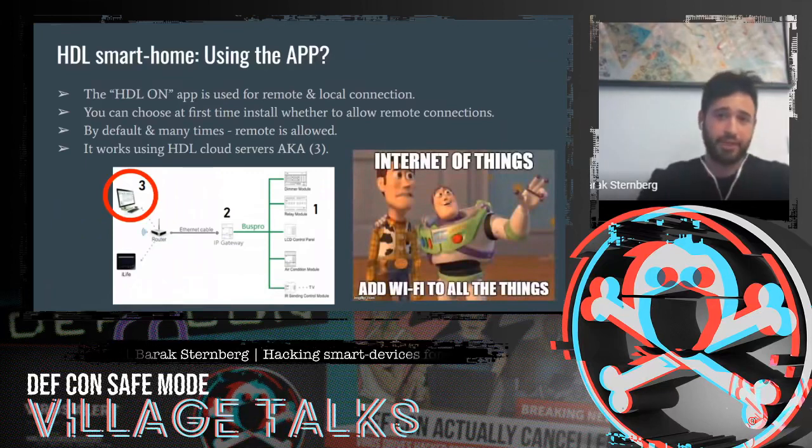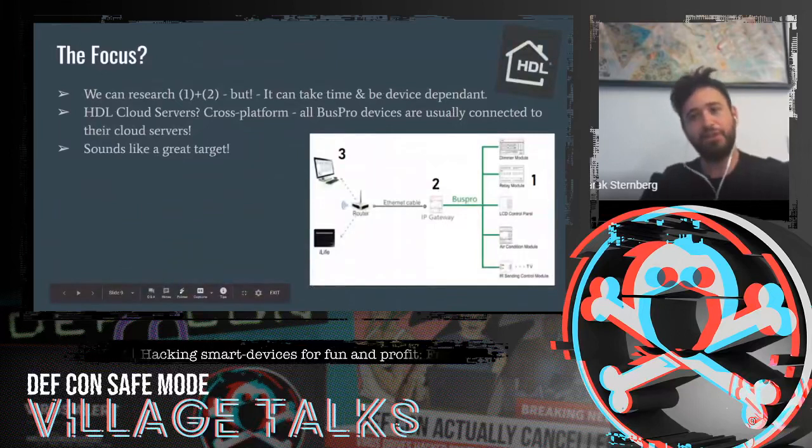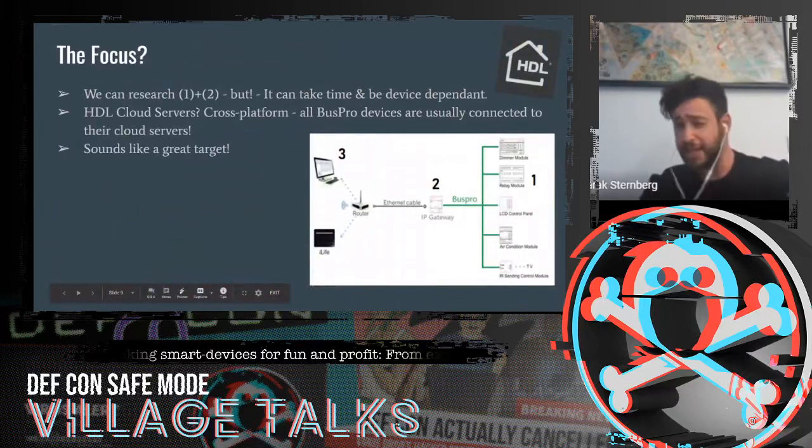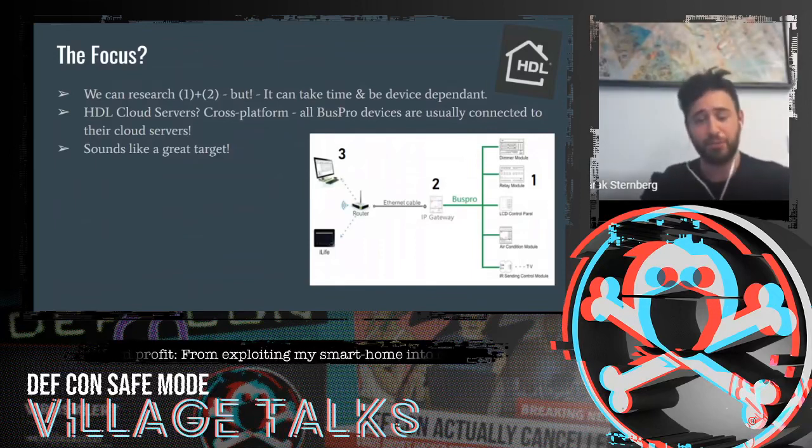Internet of Things. Now let's add Wi-Fi to all the things and let's see what happens. Cool. So the focus of my research. Yes, we could research one and two. But first, my family will kill me if I destroy all their smart home devices using the connection to the first two bullets.